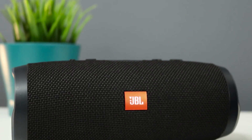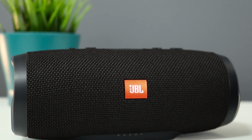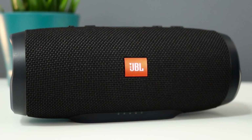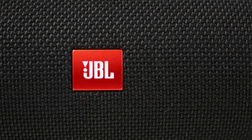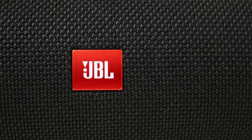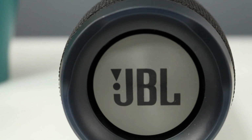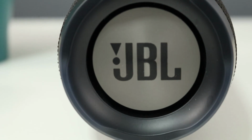Next up is my favorite Bluetooth speaker. This is the JBL Charge 3. I know this one's been around for a while, but there still hasn't been a better overall speaker released since this one. You can pick up the Charge 3 for $149, but it's usually on sale for less. You really aren't going to find a better Bluetooth speaker that has all the features found here and sounds as good for this price or really this size.